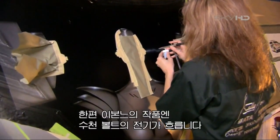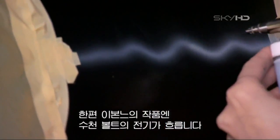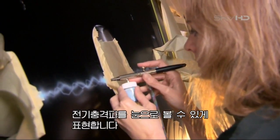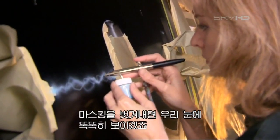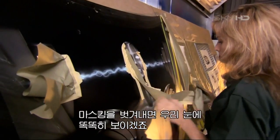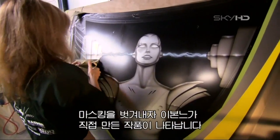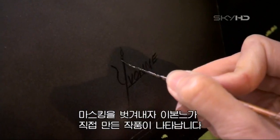Meanwhile, Yvonne's creature of the moment is getting a few thousand volts. Shockwaves that might explain the electric look in her eyes. Eyes we will again see once more masking is peeled away. And after the masking, it's time to take a moment and make all of this personal for Yvonne.